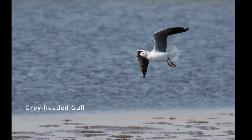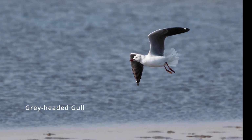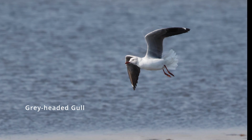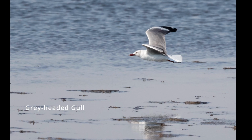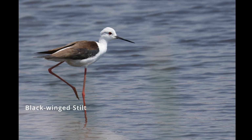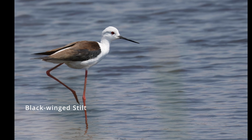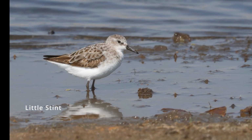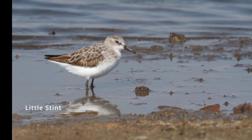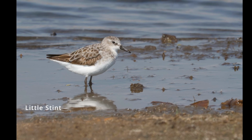I was quite surprised to see these grey-headed gulls, as we were nowhere near the beach, but I was happy to capture some in-flight shots of them too. I was also very happy to see this black-winged stilt, as I've never seen one before. This was one of the cutest birds I saw the entire day. It's a little stint and it's undeniably a very adorable bird.